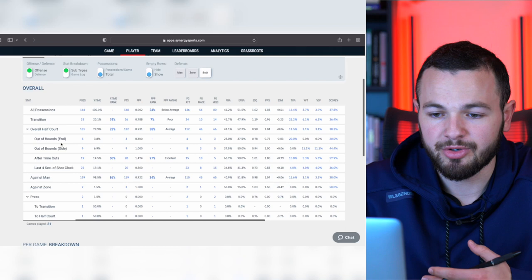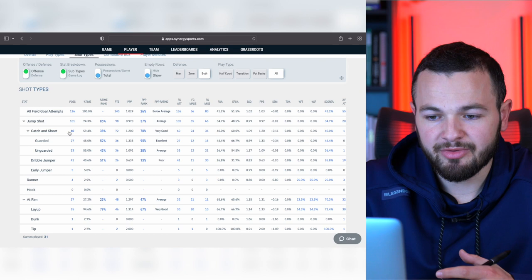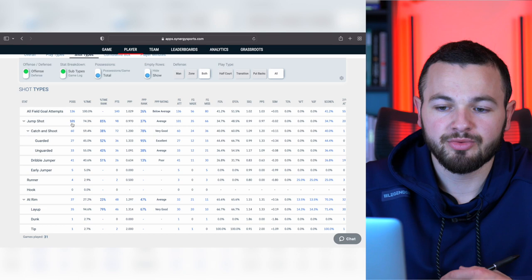So I started to dive into a lot of the film, especially just looking at the stats. You can kind of tell what role he plays. And obviously, being from around the Boston area myself, I've watched plenty of games, so I really understand their offense, the role that he plays, and a large percentage of his shots is three-pointers. If you look at some of the stats here, he has about 136 possessions that are field goal attempts, going to the rim, floaters, jumpers. A large percentage of them, 60 out of that 136, so right around half, are catch and shoot jump shots. And then 101 are jump shots in total, so we got some off the dribble and things like that.